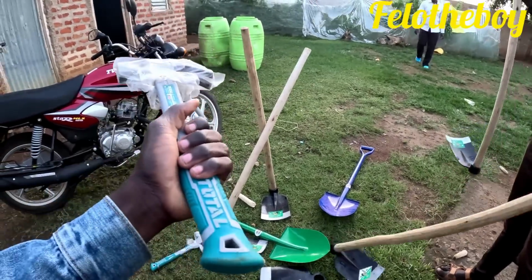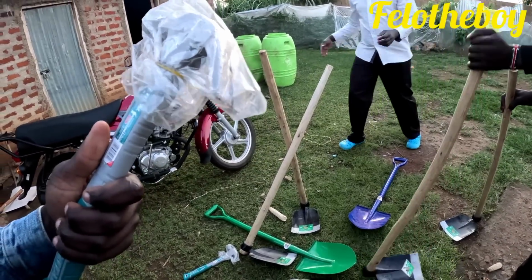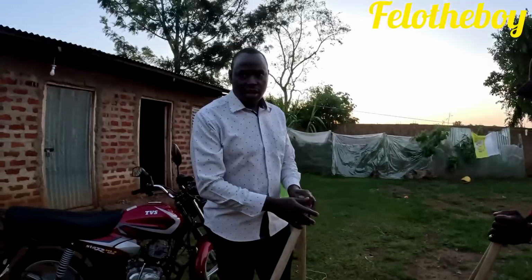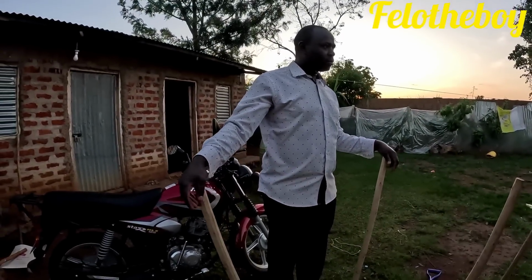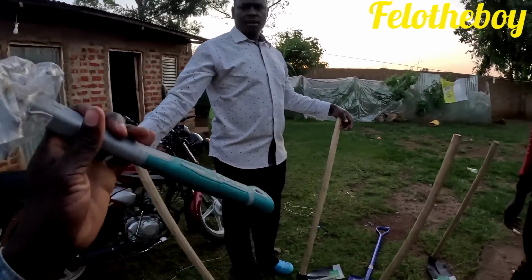These hammers will be used, for example, today when they will be measuring the foundation. They need to put sticks, or the pegs, for the main house. They will need some more hammers, but we'll be very careful because they may get lost.